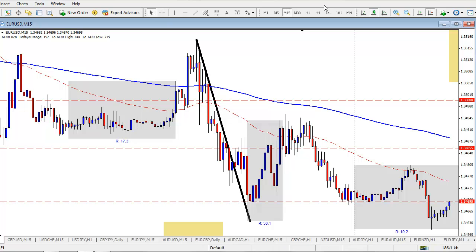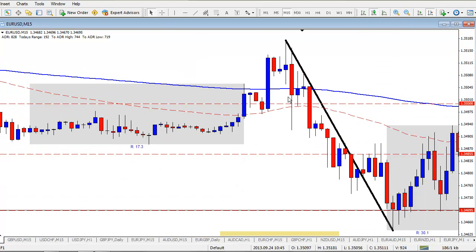Well, it wasn't a viable short for the basic reason that you open and close beyond a level twice, and that's enough for me to throw out that level. So when we opened and closed above that twice.